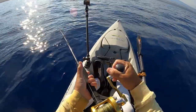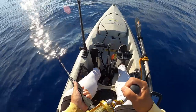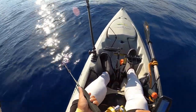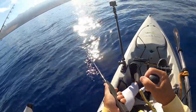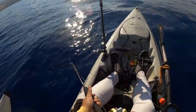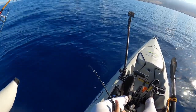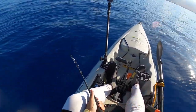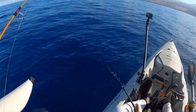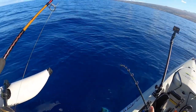Alright, get the clicker off. It's just a cranking game now. Wow, this low gear is awesome. Whoa! Alright, it's right there. Probably a kohala, but we'll see. Maybe it's a proper bottom fish. That looks like a kohala.